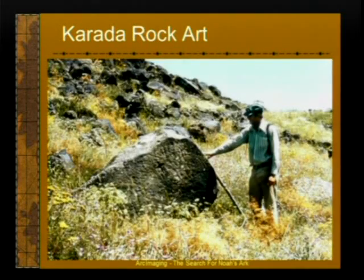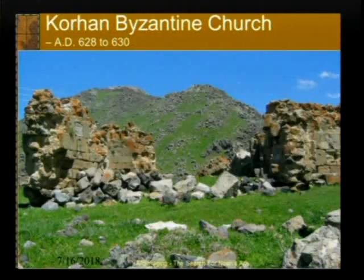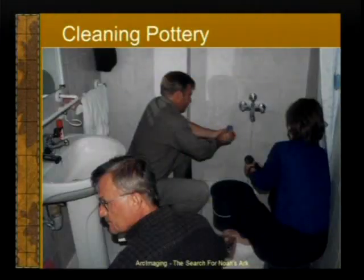Now when we get back to the hotel, this is what we do. We wash the pottery. So here we are. They have stand-up showers, so no bathtubs. And we have to take buckets of water, and then we're washing all the pottery that we collected. So all of the pottery, we had to label it, and so we would write on it with permanent ink, and then put nail polish on it to seal it.